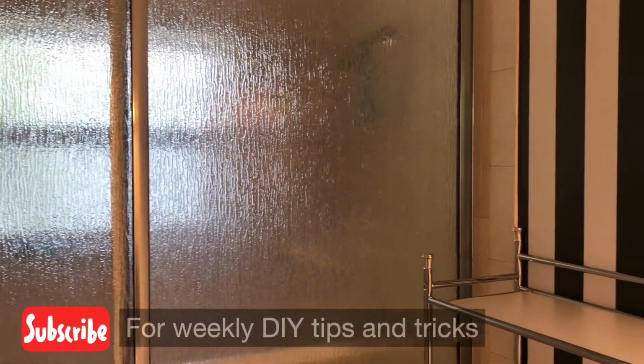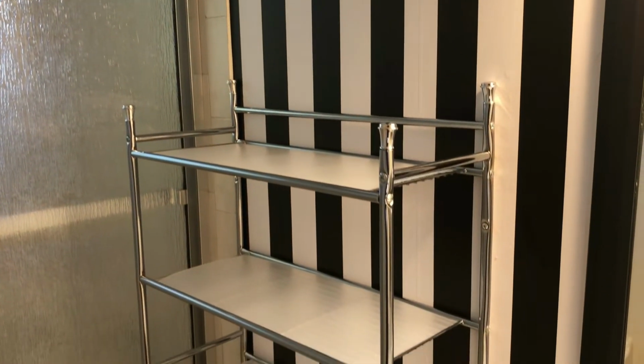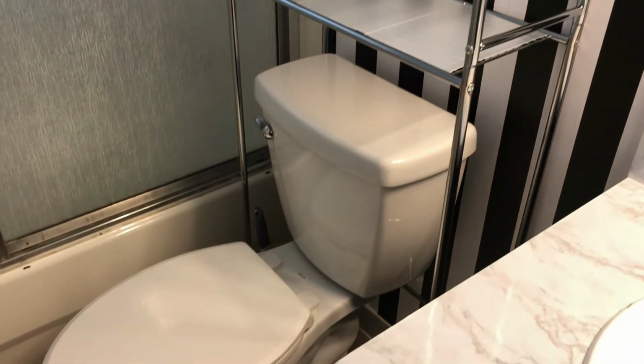Here's one last look at my bathroom before I give you guys those decorating tips. As you can see, I do have a glass shower, and I decided not to cover that up because there is a window that brings in a lot of natural light that makes the space seem even that much larger, and that's very important when you're working with a small space.